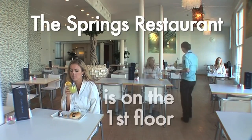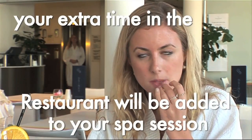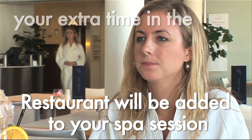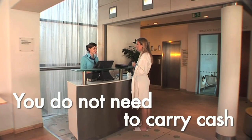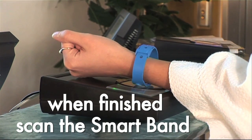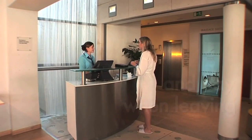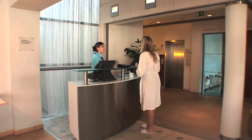The Springs restaurant is on the first floor. Your extra time in the restaurant will be automatically added to your spa session. You do not need to carry cash with you, and when you are finished, simply have your smartband scanned in the restaurant like this. You pay the bill at the main reception when leaving the spa. Our friendly staff are always on hand to give you help and guidance.